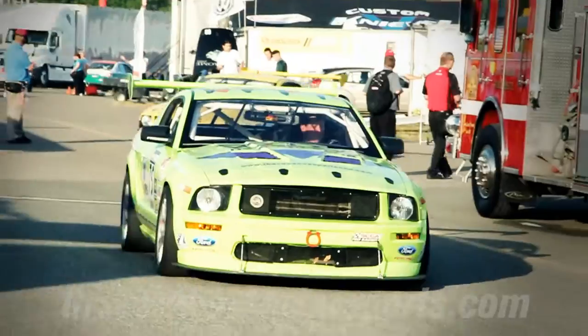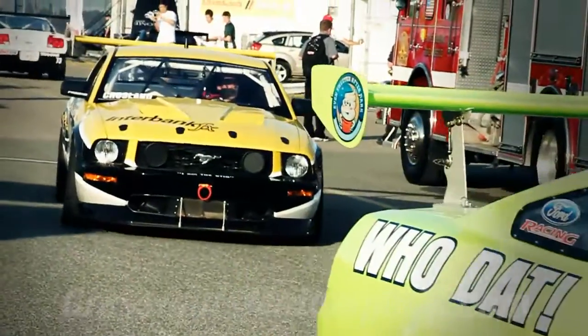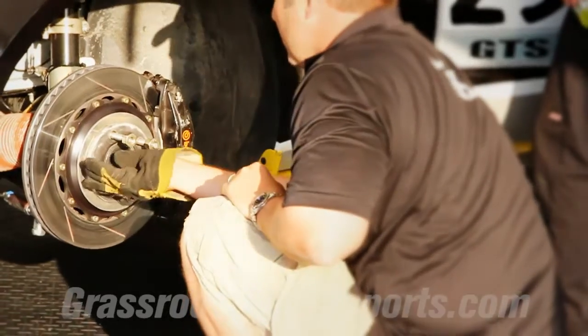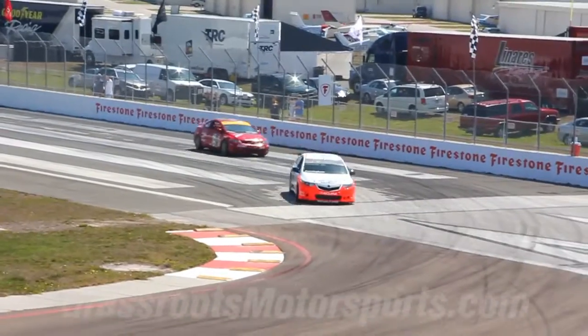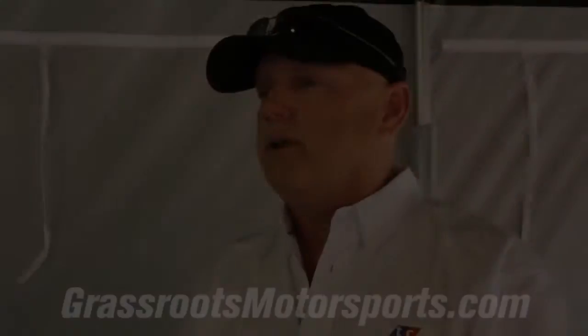GTS, the next category up, that class is designed for the guys that want to make a real race car out of a street car. And with the extra modification GTS allows, you can run monoball, spherical ball joint suspension, you can run some more carbon pieces on the car, you can run a wing and a splitter, a smaller wing than GT, but the same splitter package as GT. So those cars are more like GT cars. You ought to be able to build a competitive GTS car for around 100.